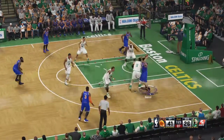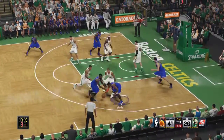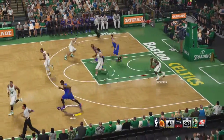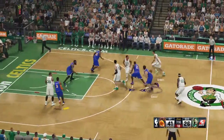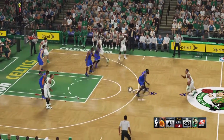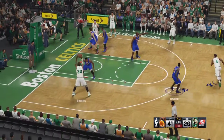Poked away. New York moving the ball around. Clock at 6. Wade drives in. Zach Randolph with the rebound. Randolph's got 6 rebounds now in the game. Green with the ball. He's picked up by Walker. Now about 3 minutes gone in this second quarter of basketball.